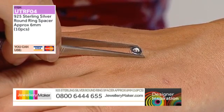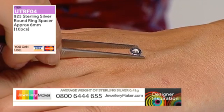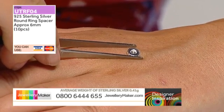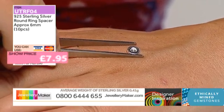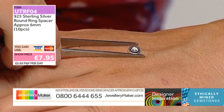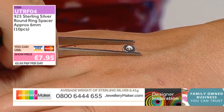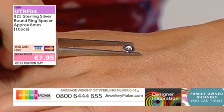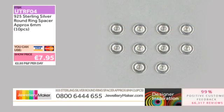Sterling silver ring spacers. You've got 10 in total. And you're probably thinking now, oh yeah, running low on those, add to my order, done, £7.95. There is your price, only £2.95 for your P&P all day long. So if you're needing these now, there you go, 10 in total. Perfect ring spacers.